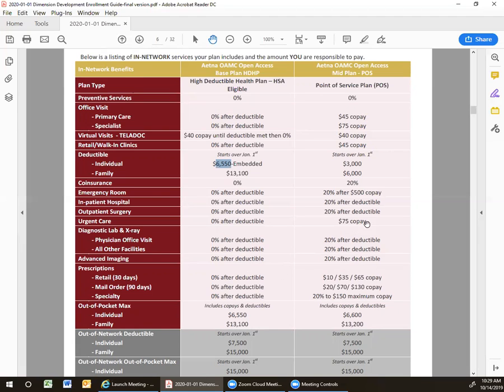Now, by contrast, we also have 3 other options. These other options are copay plans. So if you go to the doctor, you've got a $45 copay. If you go to the specialist, you've got a $75 copay, virtual visits, retail clinics, and then of course you've got a lower deductible here. So you're going to pay a little more in terms of the cost of the premium than you would on an HSA plan for the cost of a copay plan. And so depending on how much you use these benefits throughout the year, that's really what helps make your decision.